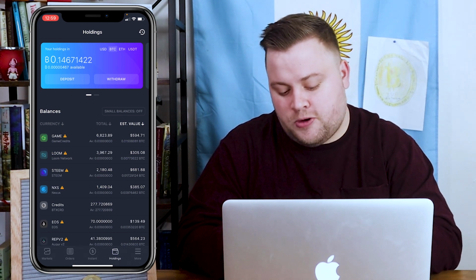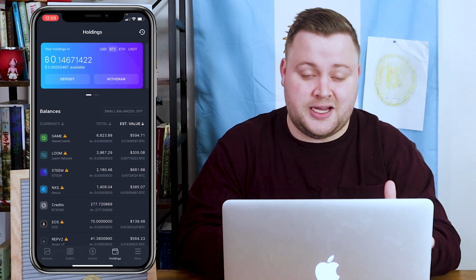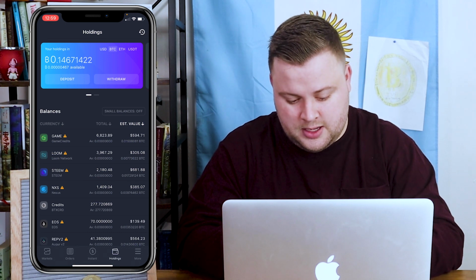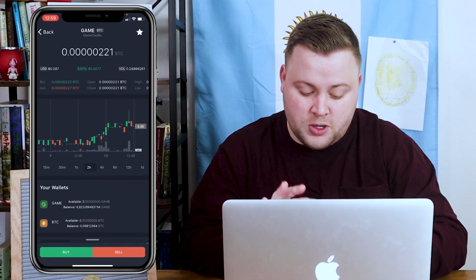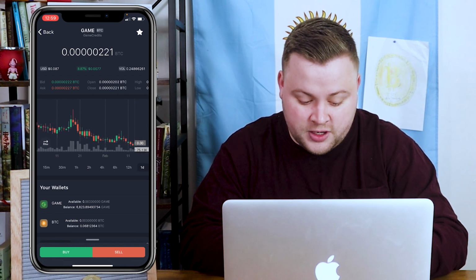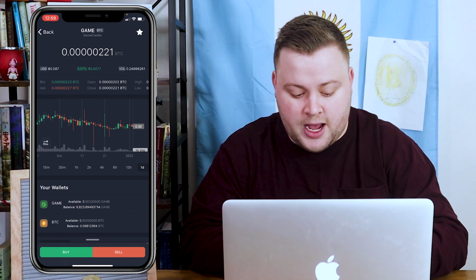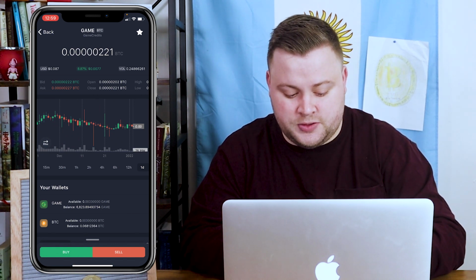And we've made quite a bit of progress, despite the fact that a lot of these coins that we're holding are actually down quite a bit in Bitcoin price. And I'll give you some examples. The first one is Game against Bitcoin. For most of the time has been trading around 300 to 400 Satoshis. Like these big wicks down came down to like 250 Satoshis. And right now we're at 220.